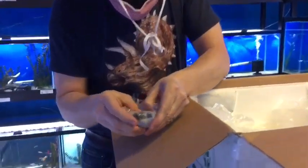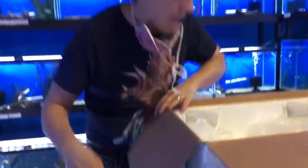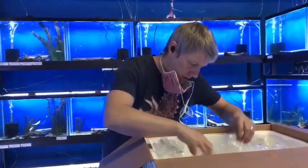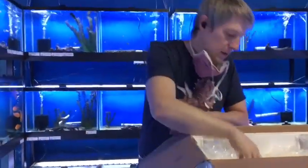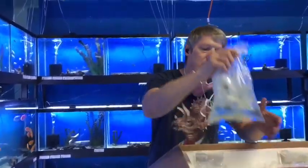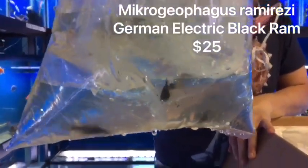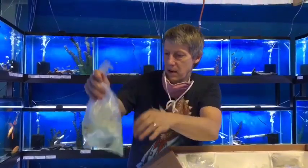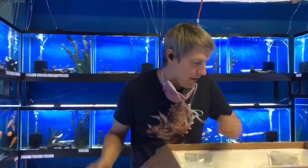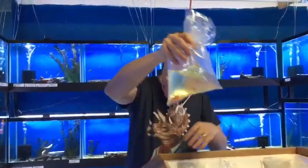This looks like zebra nerites. We sold completely out of zebra nerites this week, and now we have some more. We doubled up on our panda corys this week because we've been selling them like crazy. It's good that I did because I sold almost everything I got in yesterday already. Black rams continue to be super, super popular. We sold out most of what we got last week. Last week we actually had some of them spawning in our tank, even at that small size. It was pretty cool to watch.